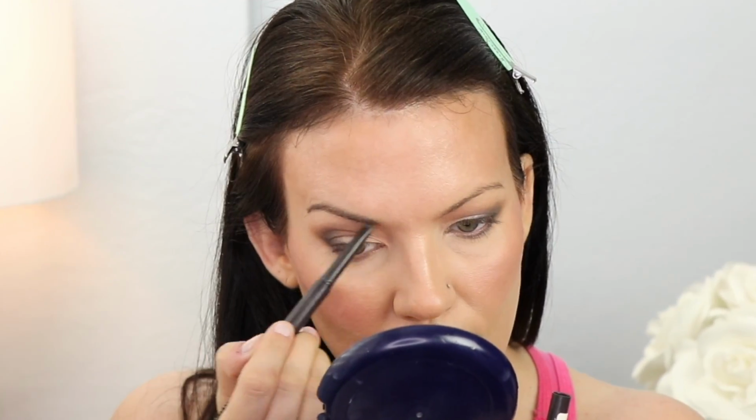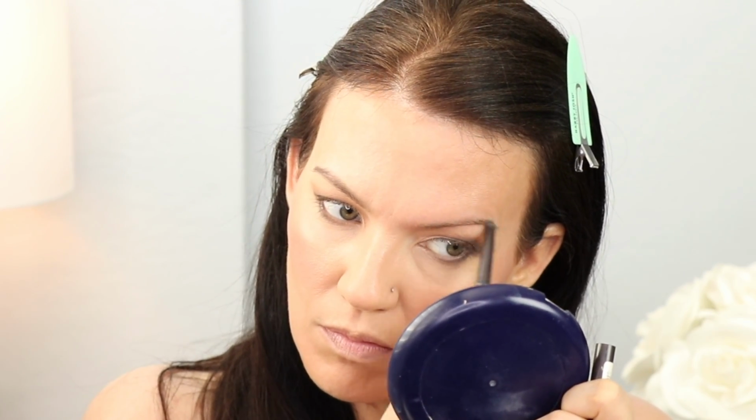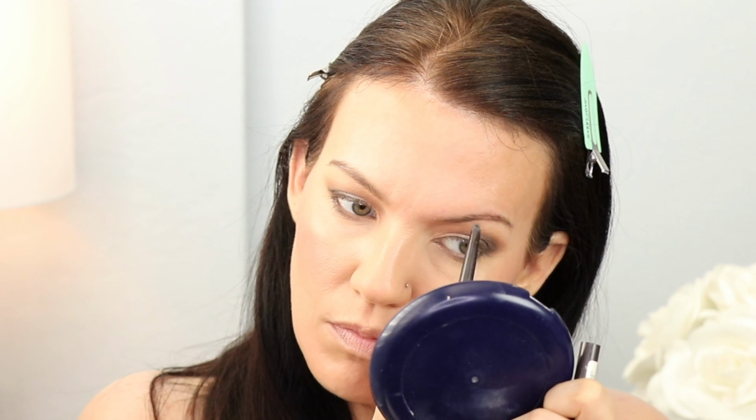Gonna do my brows real quick. I could have done them before my eyeshadow, but you know, either way is fine with me. And I'm just gonna put on my Rimmel Brow This Way brow pencil.